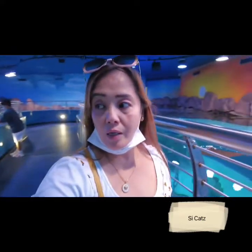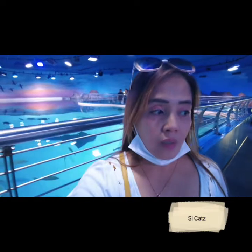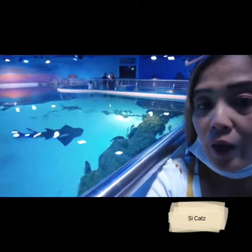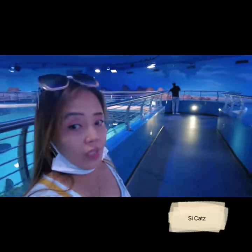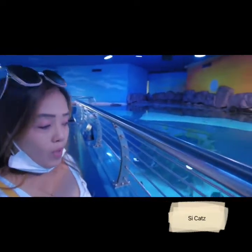So, nandito tayo ngayon sa Sharjah Aquarium. The entrance here is only 25 dirham per head. So, this is also one of the indoor activity for the kids. They can see a different type of marine aquarium.